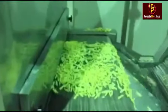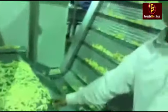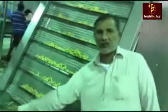Step 2. Branding and packaging. Use attractive, locally inspired branding. Include nutritional information, batch number, expiry date. Offer sizes from small packs, 25 grams, 50 grams, to family sizes, 250 grams to 1 kilogram. Highlight: locally made, farm fresh, no preservatives.